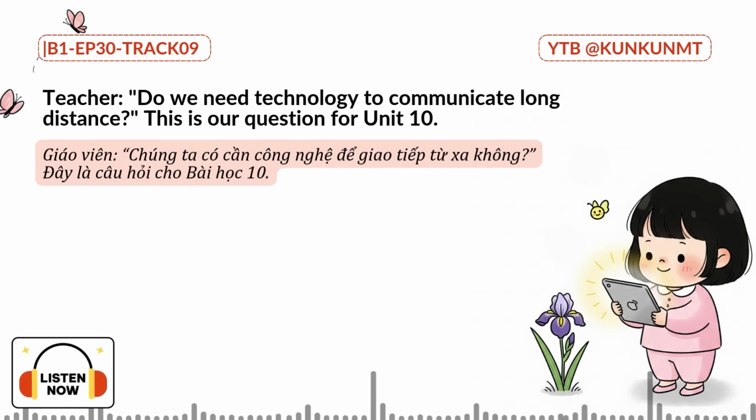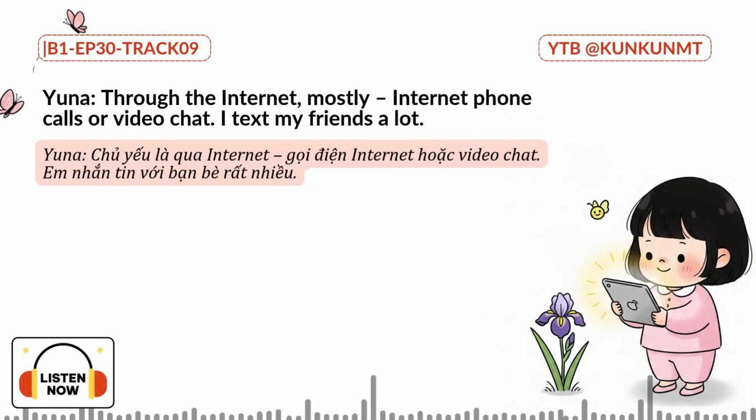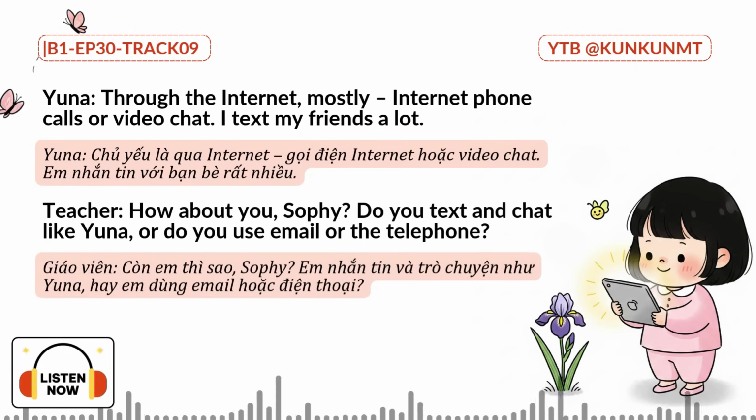Do we need technology to communicate long distance? This is our question for Unit 10. Una, how do you communicate with your long-distance friends and family? Through the internet mostly. Internet phone calls or video chat. I text my friends a lot. How about you, Sophie? Do you text and chat like Una, or do you use email or the telephone?